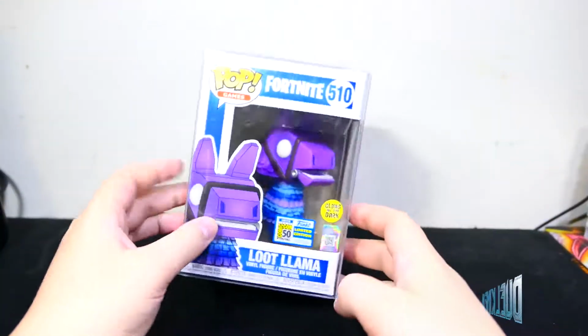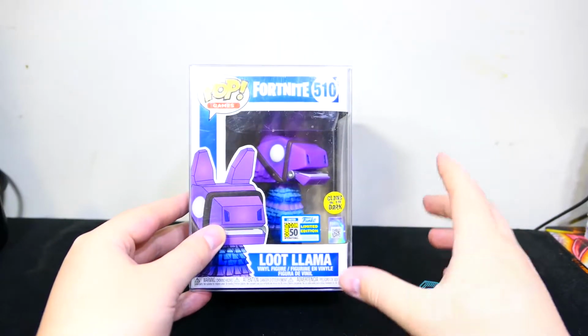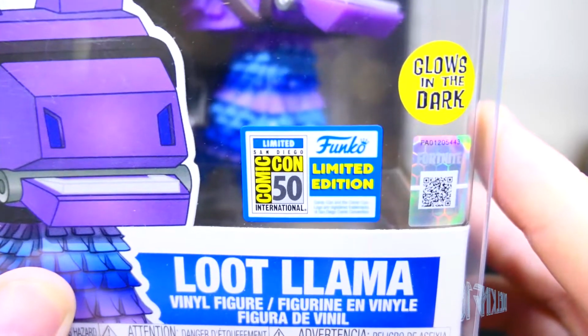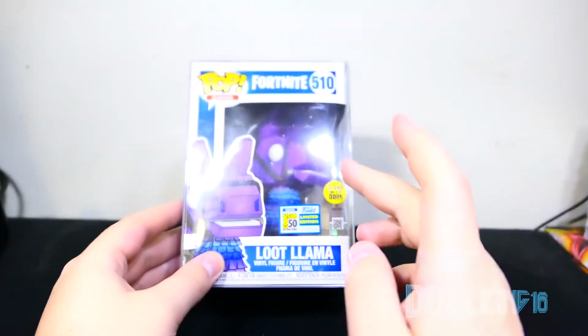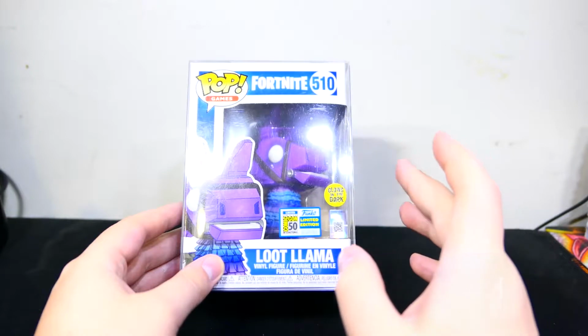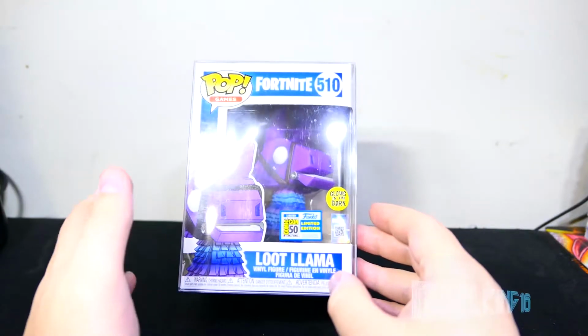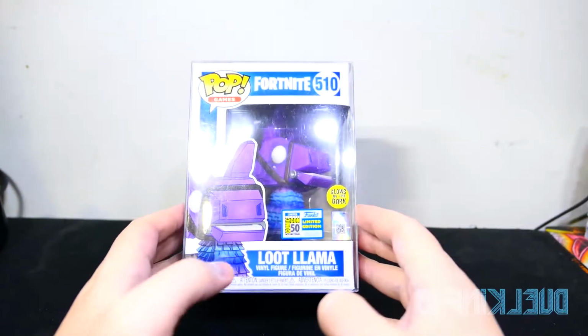Now, the next two, I kind of feel sick about, because I could probably have just gone to Walmart and gotten this one. It's a glow-in-the-dark loot llama. See, you aren't actually paying for the pop. You're paying for the sticker. Let me just zoom, focus. You're paying for that. The Funko Limited Edition sticker. While other times it'll say, like, summer convention exclusive, and that'll be $15. No, I paid way more than I should have for this one.